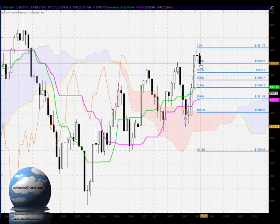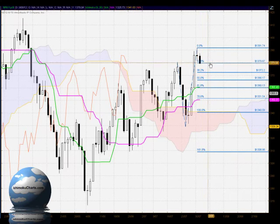But at the moment the sellers are in control. We don't have any sign that this 23.6% area is going to hold. So let's wait and see how the market reacts to these other areas at 1372 and 1366.